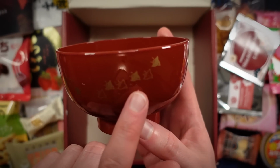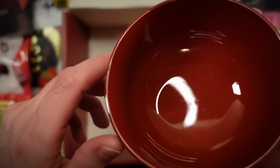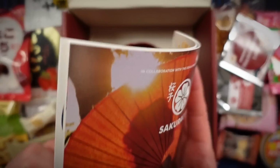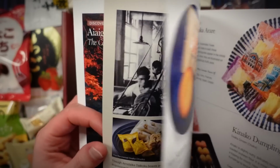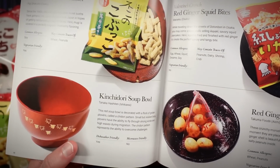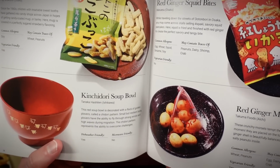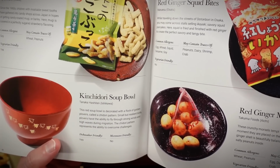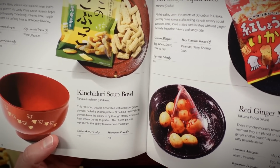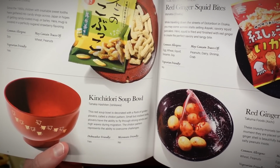It's got these little birds, I guess, all over it. I'm actually not quite sure. I think they're adorable little birds. Let's read about it, though, because it says what's going on in here. There we go. Chidori soup bowl. This red soup bowl is decorated with a flock of golden plovers called a Chidori pattern. Small but resilient birds, plovers have the ability to fly through strong winds and high waves during migration. The Chidori pattern represents the ability to overcome challenges.